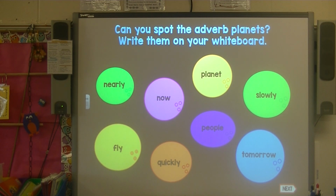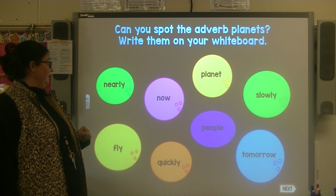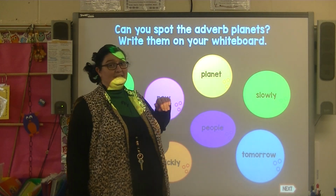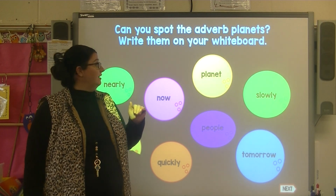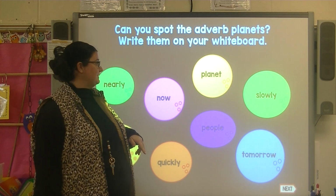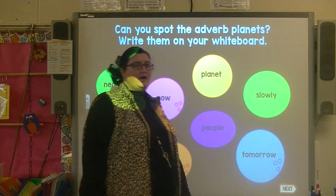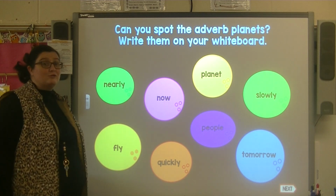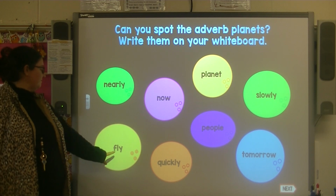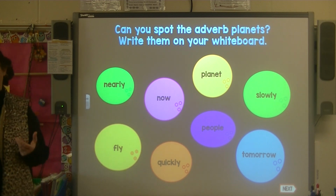What about these? Can you spot the adverb planets? Nearly. Yes. What about now? Oh, that tells about when. What about planet? A planet is a noun. Slowly. Now we just did slowly, so we know it's an adverb. What about people? People's a noun. Tomorrow. It is an adverb. It tells when. Quickly. Adverb. Fly. Either that's something you can do, an action, or you could talk about an insect, a fly, which is a noun.